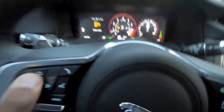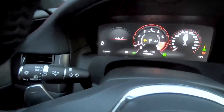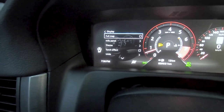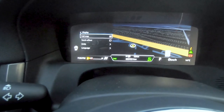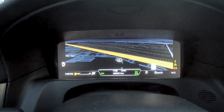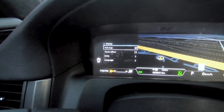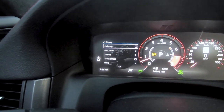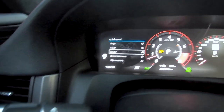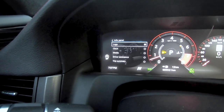What else is cool? So one thing I wish you could put the map there. It only allows you to do the full map. It doesn't allow you to do the map in that little area like in the Range Rover. But typical, you know, you can put whatever you want there.